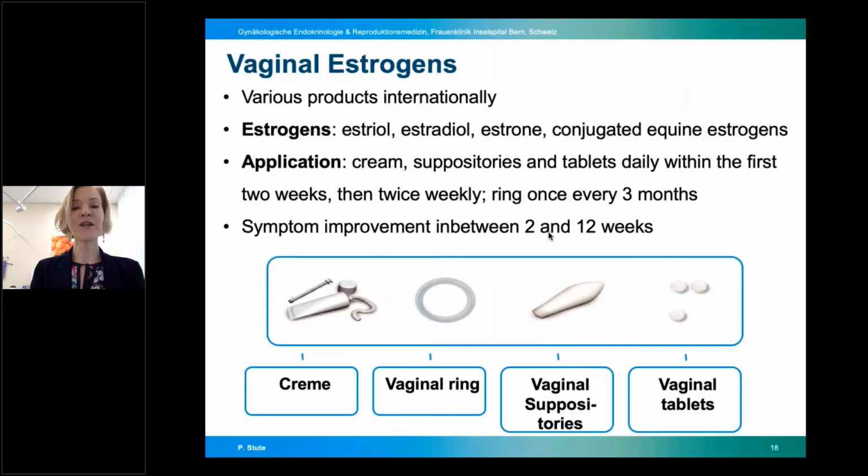Now we come to the vaginal estrogens. So vaginal estrogens are usually applied if the non-hormonal products are not efficient enough, or if the symptoms are so severe that we do not want to wait and waste any time, and then we start directly with vaginal estrogens. So in the US, they have on their market vaginal conjugated equine estrogens and vaginal estradiol and vaginal estrone.